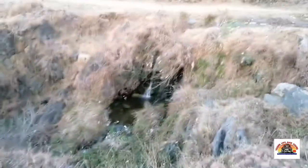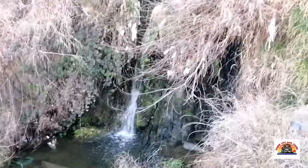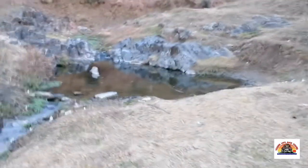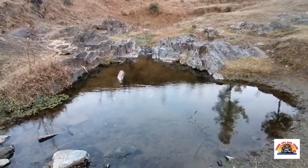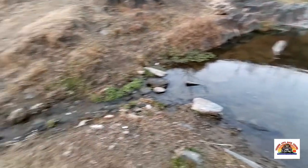You can see the falling water here. You can also see the wild plants here. You can see a natural mat. Small lake here. People bring their kettles for drinking water. It's spring water that always flows into giant River Siran. At that point, you can see.